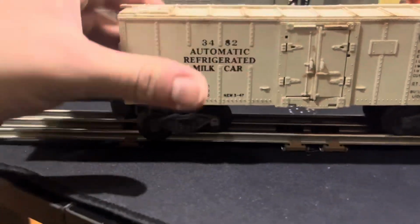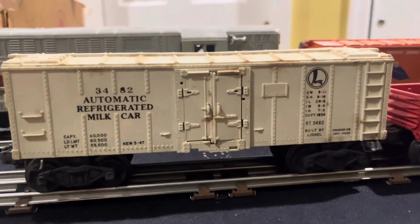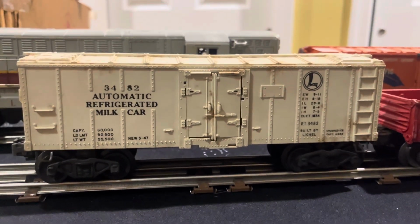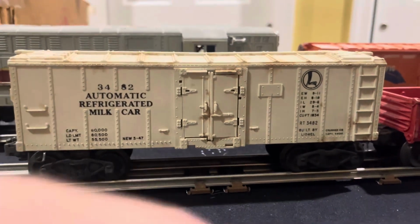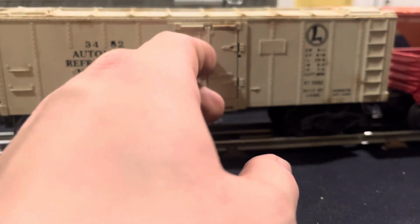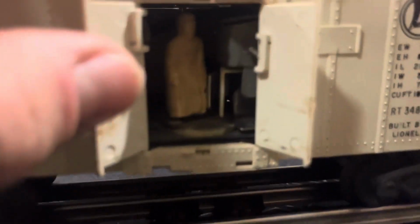So this is the third car in the set. This is the 3482 automatic refrigerator car. And this one is the one that has the little guy inside. And it pops out.